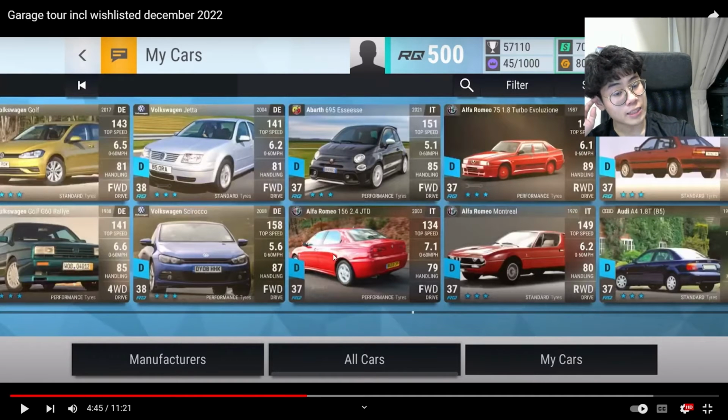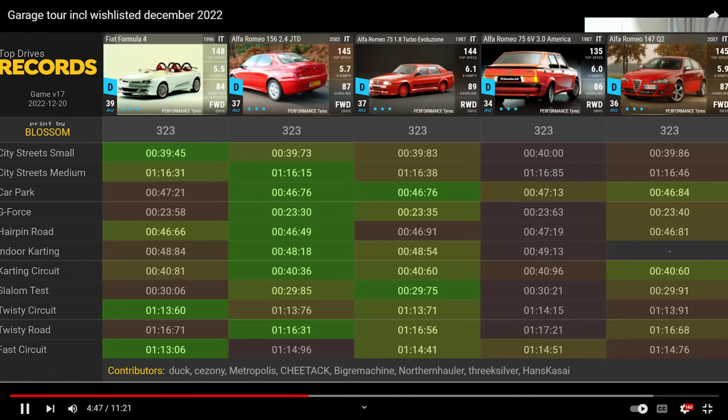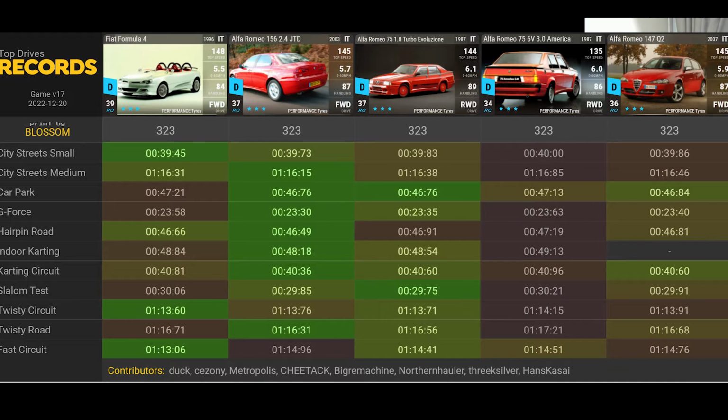It's even better in the City Streets Medium compared to the RQ39 Amalfi Coast Fiat, or whatever it's called, the weird looking convertible thing. So the Alpha 156 2.4 is actually quite impressive. I'll put a Top Drives Records picture here just for comparison, but you can see that Alpha is actually pretty good. So definitely one car to think about maxing out as well. But that's all the notes that I have for Super Rares, really. So we'll just look at the rest of this.